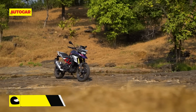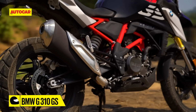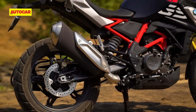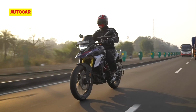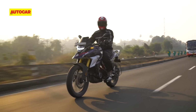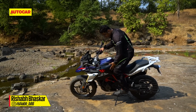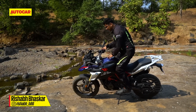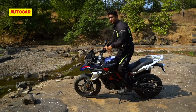The BMW's ergonomics are comparatively more relaxed, as the foot pegs aren't as rear set as the KTM, and the handlebar is placed high up for a comfortable reach and an upright riding position. While standing on the BMW GS310, you will notice that there's a lot of purchase for your knees on this fuel tank. The handlebar is a little high and that results in a very natural position while you're standing.